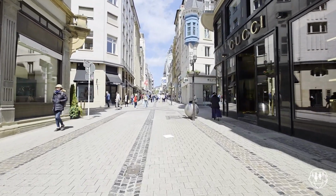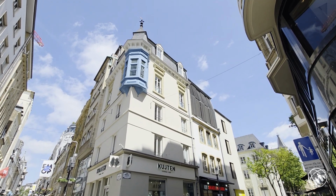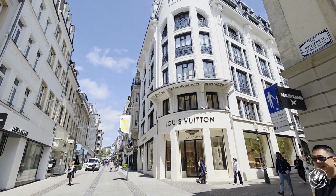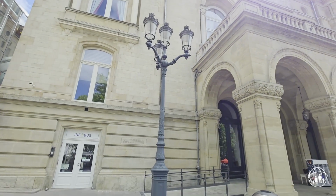Strolling along its charming streets, we arrive at Place Guillaume II, a vibrant square home to the city hall and a lively market on certain days. It's a great spot to feel the local atmosphere.